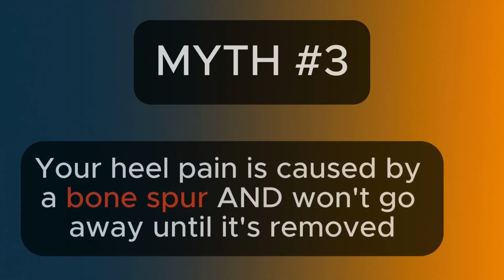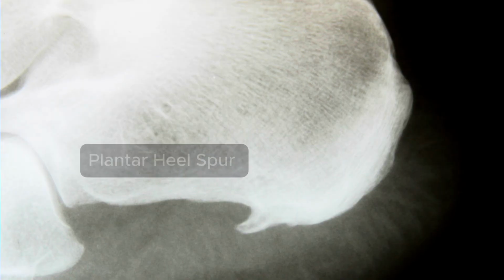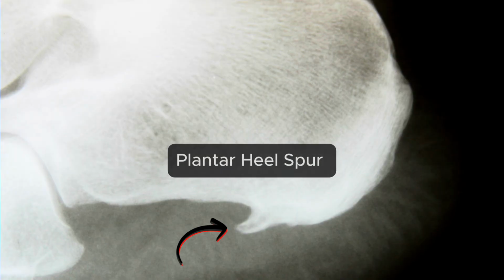Number 3, your heel pain is caused by a heel spur at the bottom of your heel bone, and it won't go away unless that heel spur is removed. This myth is very common. I hear this from at least one new patient every week in the office. Yes, heel spurs show up on x-rays, but they're often not the real cause of the pain. Studies show that many people with heel spurs have no pain at all. The real culprit is usually the fascia itself, not the spur. Fortunately, surgery to remove a heel spur is rarely needed.